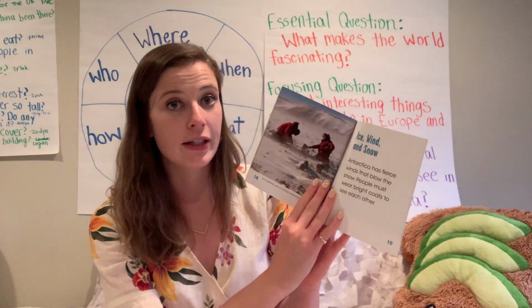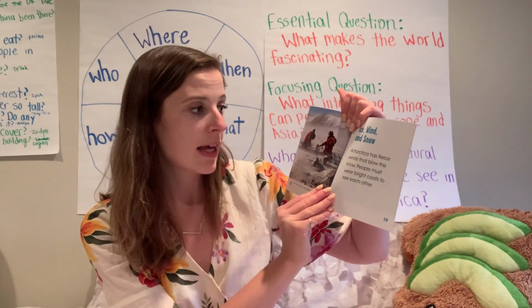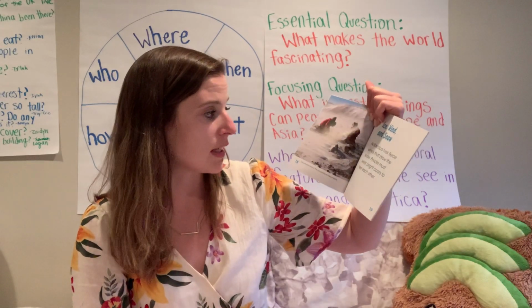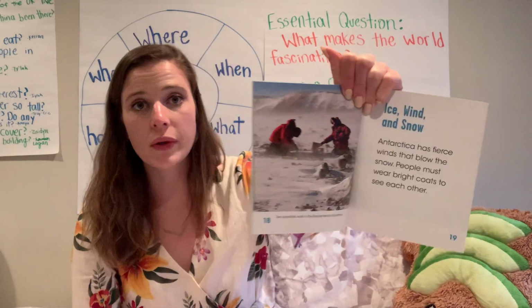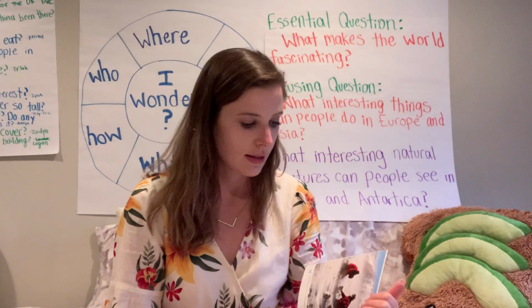Ice, wind, and snow. Antarctica has fierce winds that blow the snow. People must wear bright coats to see each other. Two scientists work in the Transantarctic Mountains. So I wonder what the scientists do there. What do they study in Antarctica?